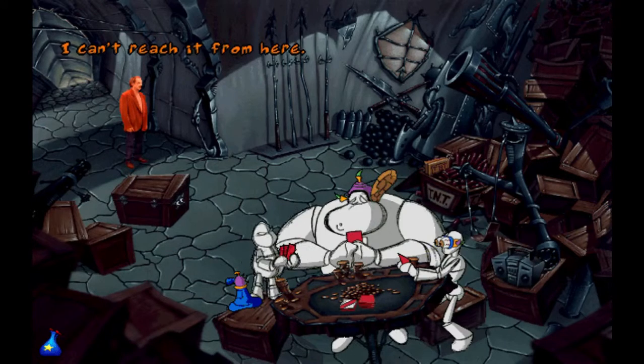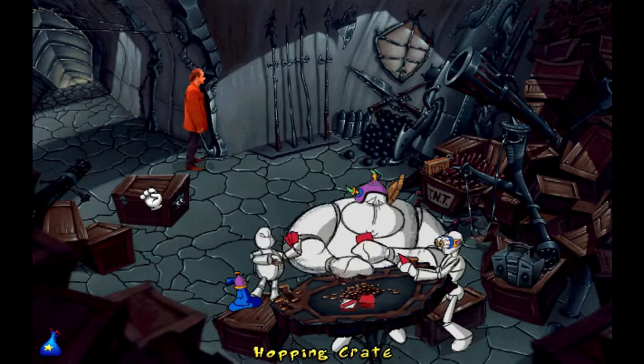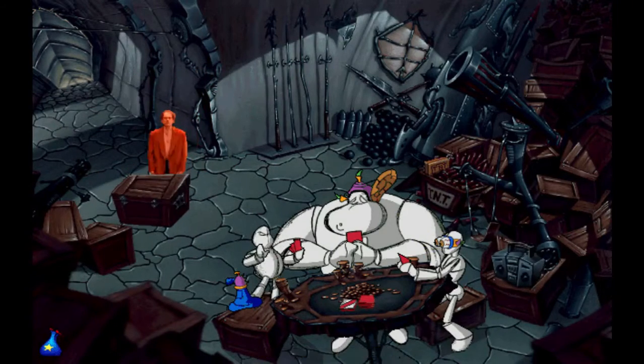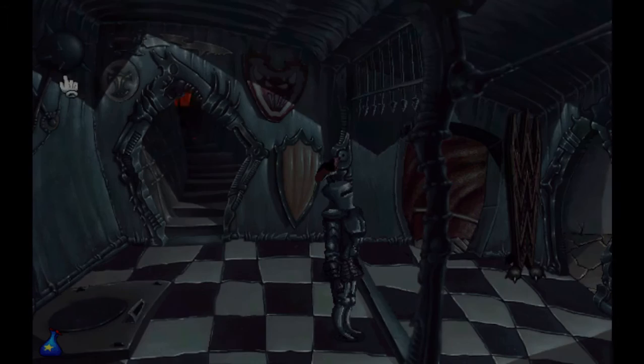Okay. Let me just go. Somehow, just marching over there and taking it seems inadvisable. Hmm. Hopping crate. What can we do with that? I really don't know how to open that, to be honest. The lid is nailed down. I can't just rip it open with my bare hands. No, I don't know. Well, let's go back down here. Maybe we get something to open it later.